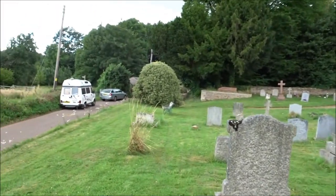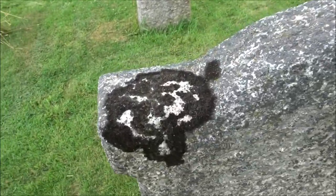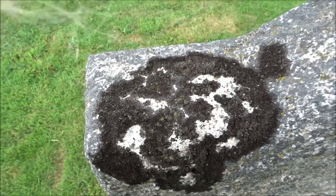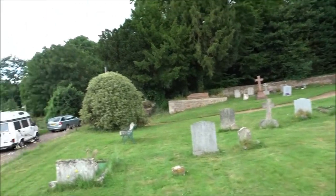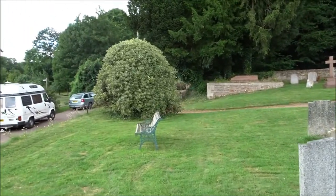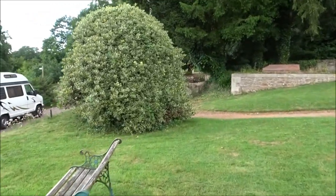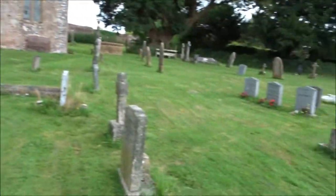That's another one of my Somerset churches. Look at that bit of moss on there like that. Isn't that weird? How it's grown like that, just on that particular corner. I've got to try and turn round in a minute. What I'll do, I'll drive up and see if I can turn round. Yeah, the weather is definitely changing.